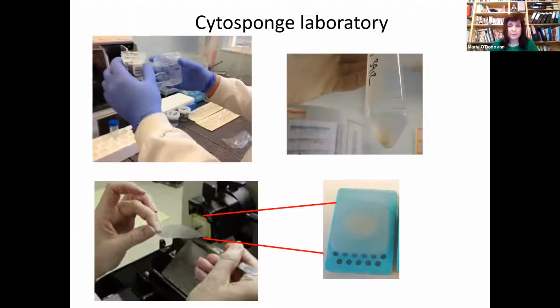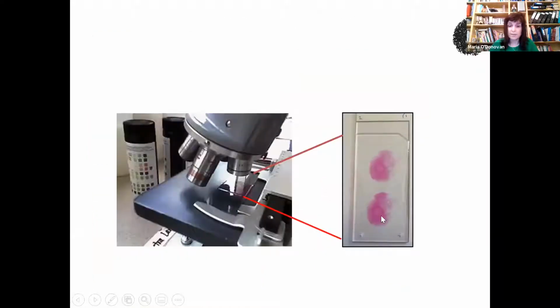The cells were removed from the sponge, and then they're concentrated. You can see them in this little yellow area at the lower end of this conical shaped tube. They're formalin fixed and then paraffin embedded in this paraffin wax. And then very thin sections are cut and stained with a hematoxylin and eosin stain and ready for then examination under the microscope.